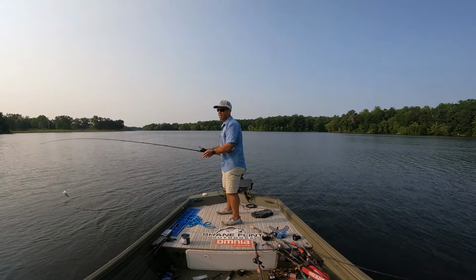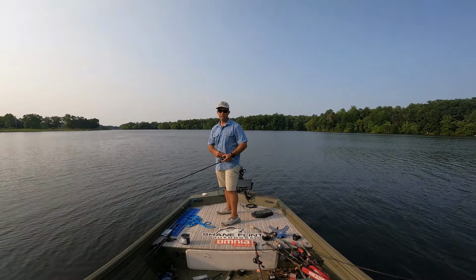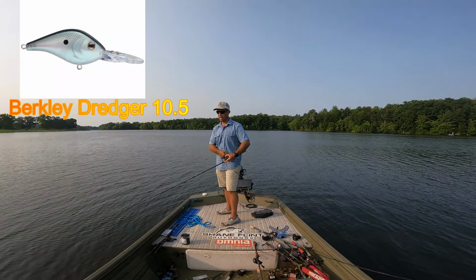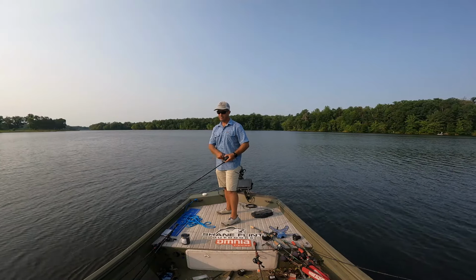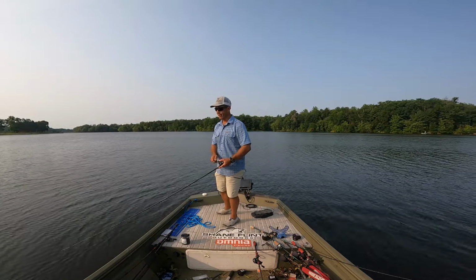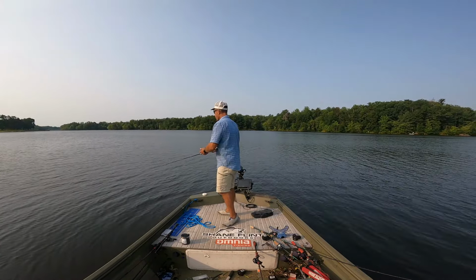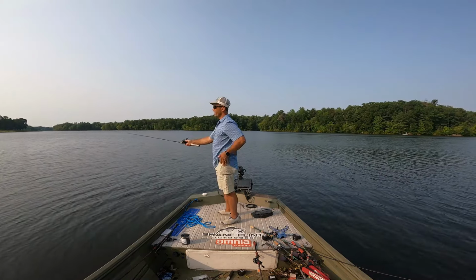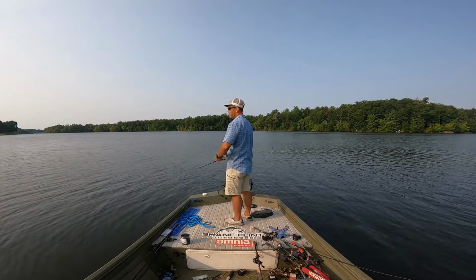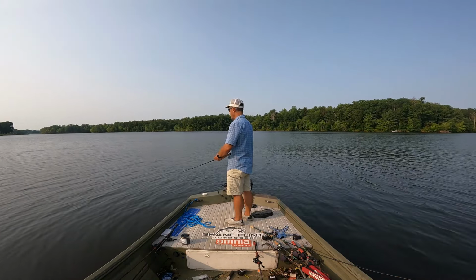If I'm not mistaken, that's a KVD crankbait by Strike King. There's all kinds of great crankbaits out there. I've got a bunch of Mega Bass coming in today or two that I ordered. And cranking can be a really good productive way to catch bass in the summertime, or it can be just dead. You just gotta play it by ear.